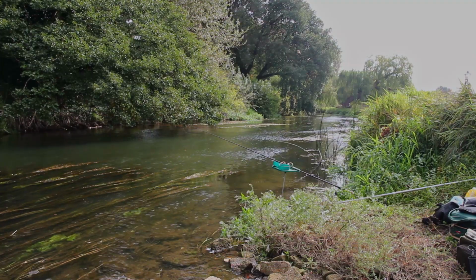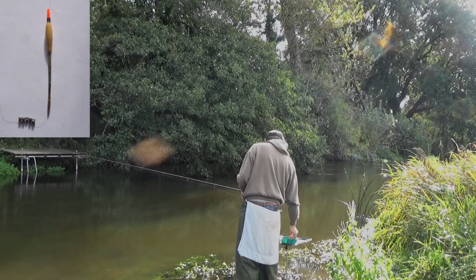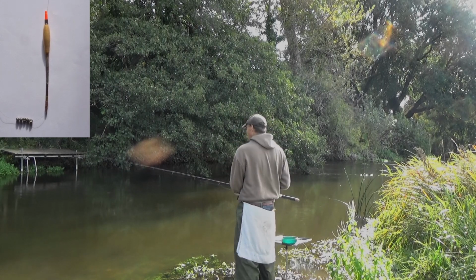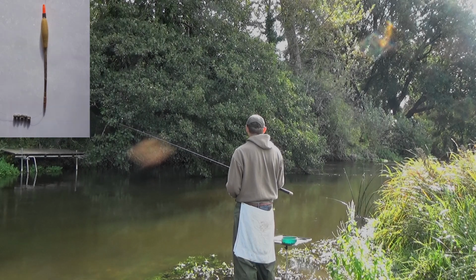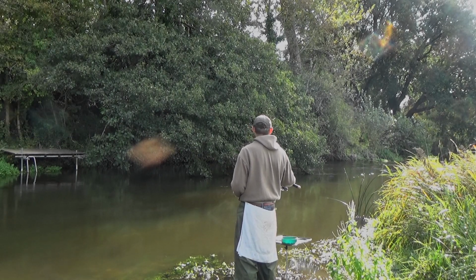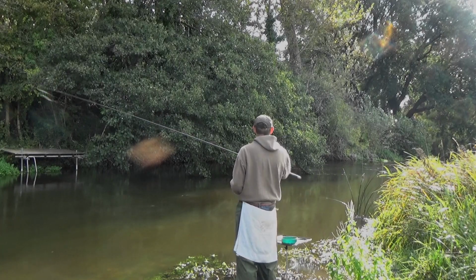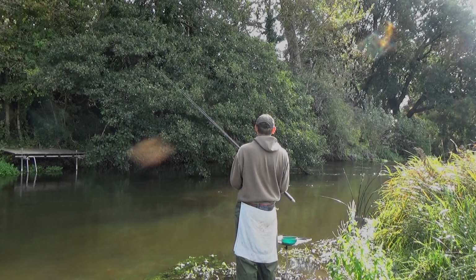Back then I used a waggler float and very fine tackle. This time I'm using an Avon float that takes about 5 BB as a bulk with a couple of shot below it, and I'm holding it back a little bit as I run through. It's still only about 3.5 foot deep. I'll set the float at about 4 foot, and this time I'm fishing with maggots, feeding every cast.